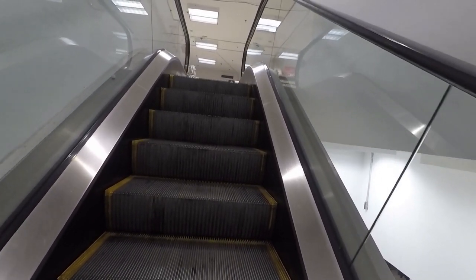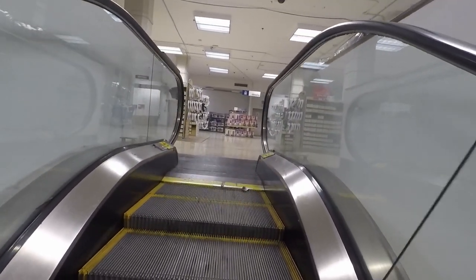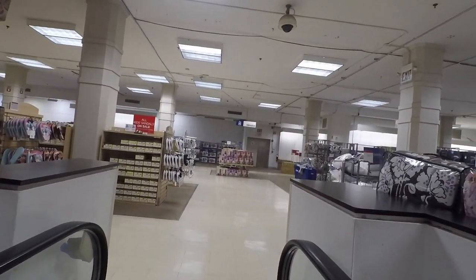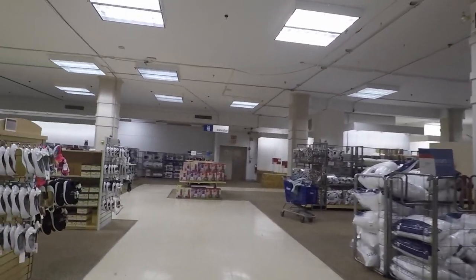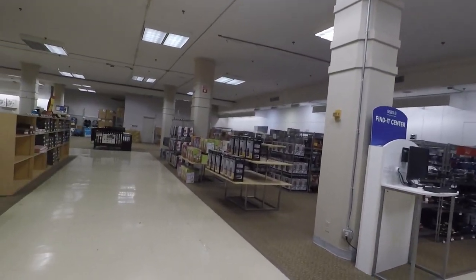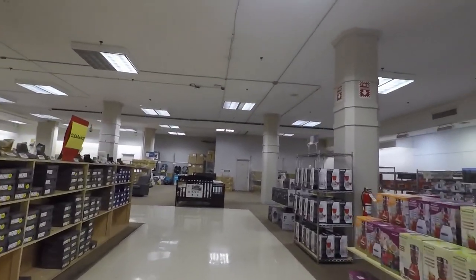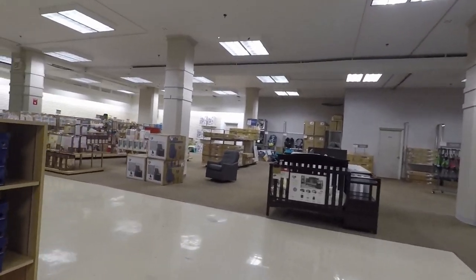This floor up here probably looks the most like your typical mall Sears. It doesn't really have that standalone vibe of a really old vintage store. It just looks like your generic Sears store up here. But this store was extremely dead. I think home goods and linens were up here, but there was nothing to see at all. It was mostly just vacant.